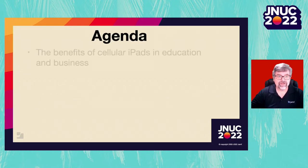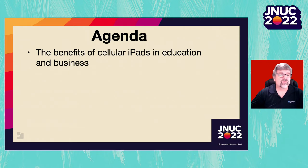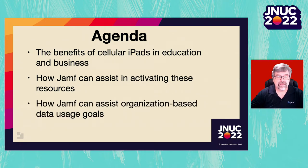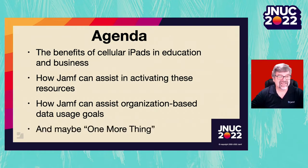Today's agenda, we're going to cover a few items. First, we're going to talk about the benefits of cellular iPads in both education and business. We're going to talk about how Jamf can assist in activating these resources. We're also going to talk about how Jamf can assist organization-based data usage goals. And maybe just one more thing.